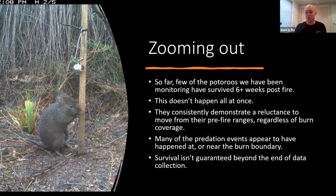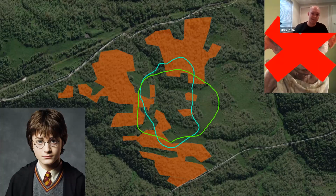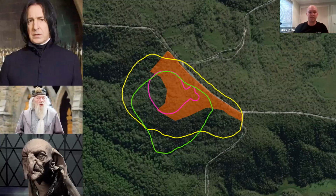And an important note here is that survival isn't guaranteed beyond the end of this data collection that we've been doing. There's a couple of good examples here. We can see Harry and Dobby, both pretty much occurring within the same area post-fire. However, Dobby did not survive and Harry did. And remarkably, with Snape here, Snape is the yellow area there, he had a home range that effectively overlapped both Creature and Dumbledore. They didn't survive the fire, yet he did.